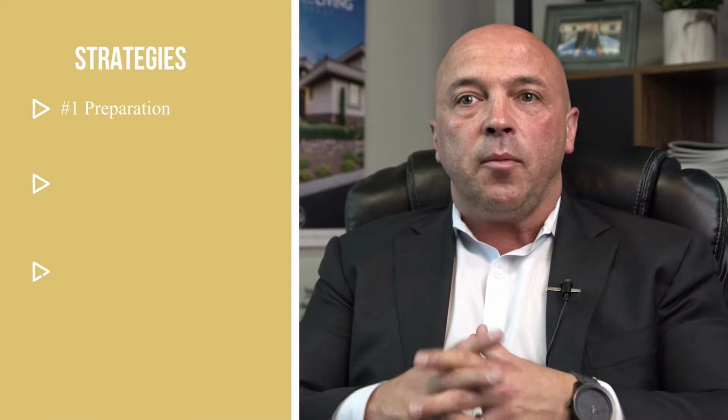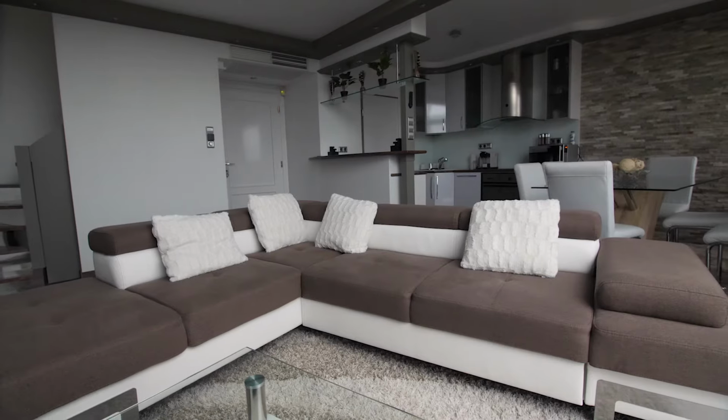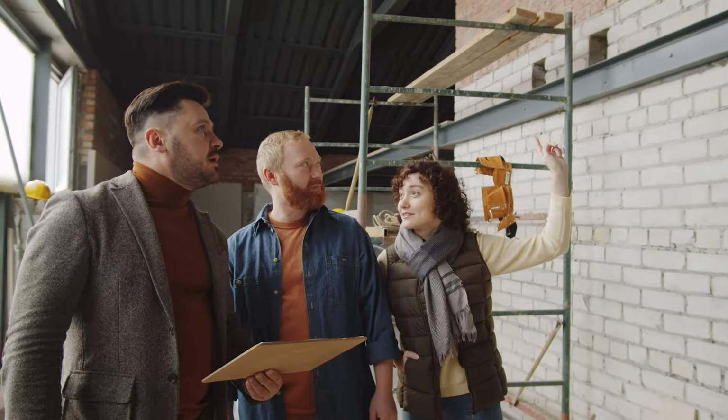A couple of the strategies that I've been using, number one, is making sure that I've got everything in place so that when the property hits the market, my clients are prepared. And so that goes from staging, appraisal, inspections, all of that stuff. It really gets the home ready to go on the market so that we're maximizing the most amount of money, number one, for the client. And number two, we're getting them the most money for their bottom line.